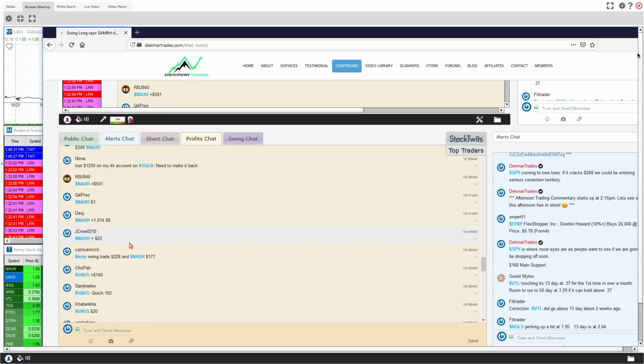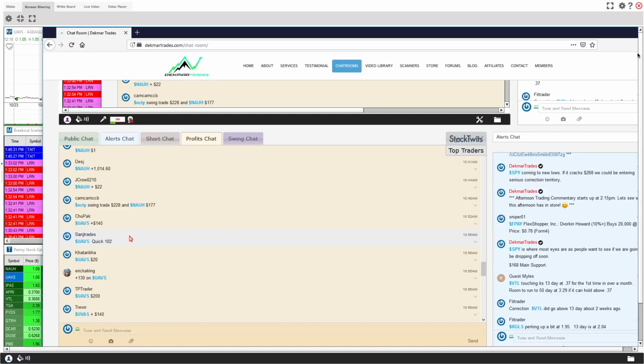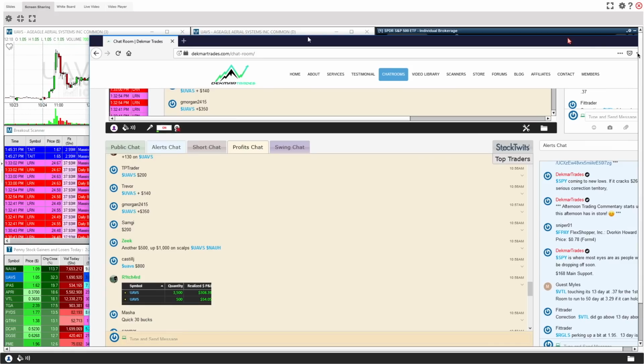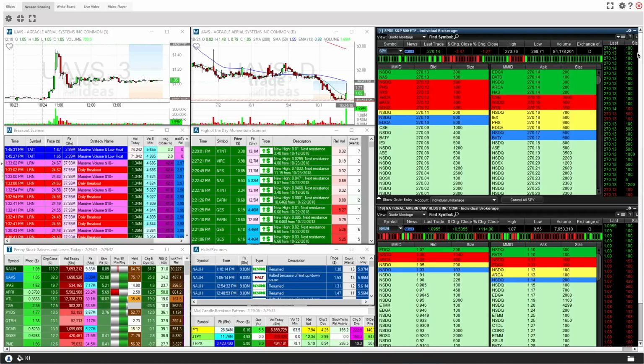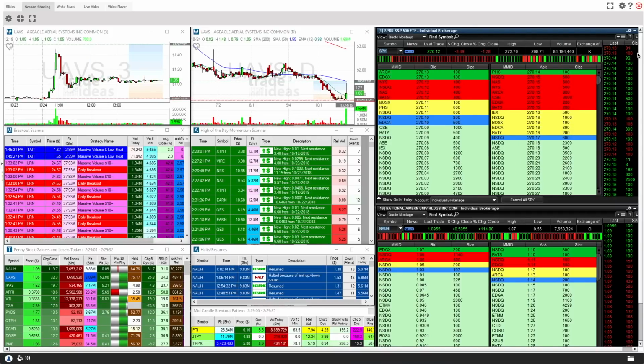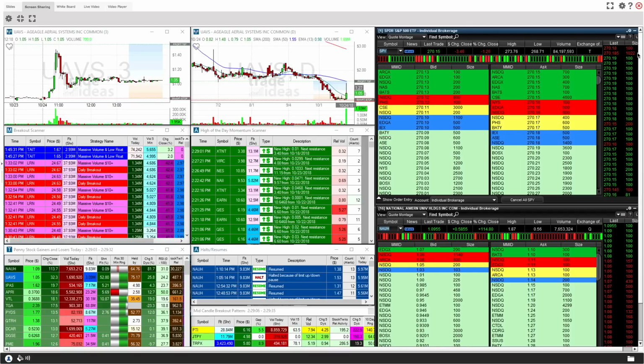And then after our SGLB profits, what did we start moving over to? We had NAUH go, and then this is where we also had all the UAVS profits start coming in, where we just keep going. So it's absolutely awesome, guys. I am so happy and so excited for everyone who was able to make some nice big gains today.